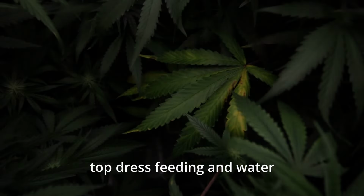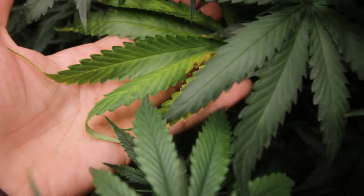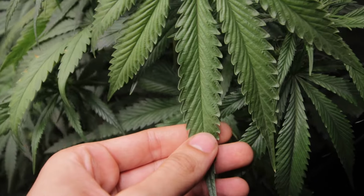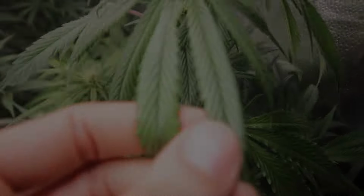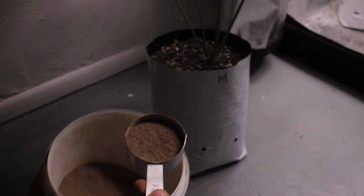Top dress feeding and watering. Alright, since these plants ended up getting much larger than I expected and are looking a bit hungry, I wanted to make sure that they're all well fed and watered for flower. So I decided to give each pot a decent scoop of Gaia Grain flower bloom and have been watering from the top again.